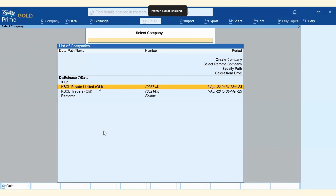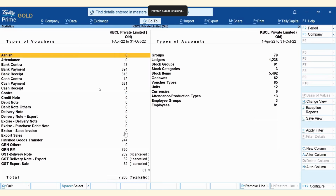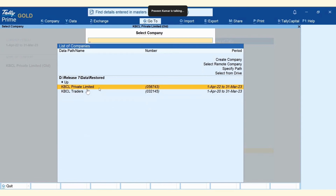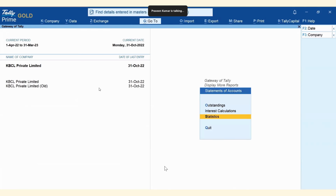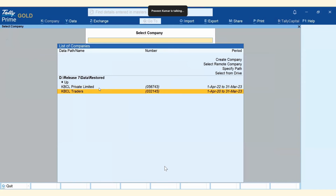Yeah. So now you can see here we have completely restored from our Tally drive. This is the old company. So here, let's say I'll go to my statistics. You can see somewhere around, for the KBCL Private Limited, 7,260 transactions are available here. Now I'll go and select the company we just restored, KBCL Private Limited here. And once we go to the statistics, you can see it has completely restored with 100% accuracy. So all the data has been securely and safely backed up, and there is no lag in between, and also there is zero data loss in between your backup to Tally drive and download to the local system and restoring the data.